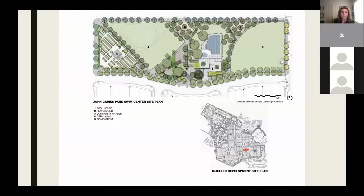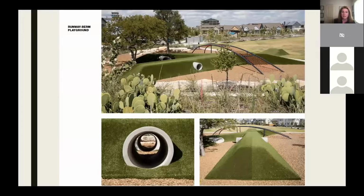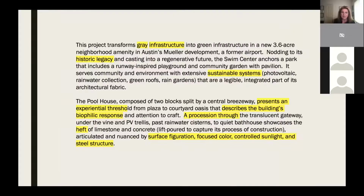And actually, once you see these plans, you don't see a whole lot of the bathhouse anymore. You move out to this park area, which is also nice. It alludes a lot to the airport that was previously at the site. So it's a cute little project. That submittal, with these photos, was not grabbing me and making me want to go there and spend a day at the pool or at the park. They felt a little flat.